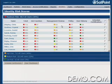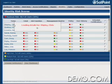That's right, Mark. And from this view, I can easily drill down to look at an individual user to pinpoint exactly why he or she poses an increased risk. In this case, we'll click on Chris Shipley, since she's obviously our biggest problem.